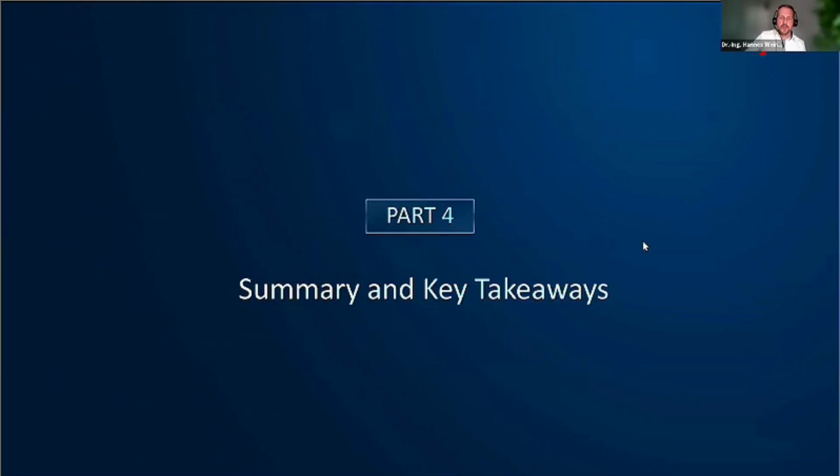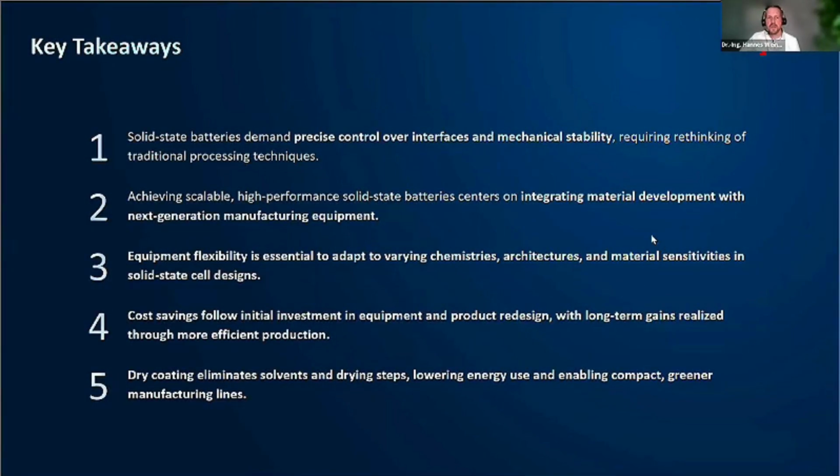Yeah, and now some summary and key takeaways. What we have talked about was the motivation for different technological trends. You can also see that some of these trends go together, at least from the process development side, and also in how the customer thinks about it. I have shown you some ways to make the different products. I've also shown you some equipment from our side that we developed to facilitate the industrialization of these technologies. For solid state batteries, it's important to control interfaces and mechanical stability. So by choosing, for example, the right method for the dry coating mechanism, it's also very important to integrate material development with equipment development. You would maybe call this a co-design process between product development and process development.